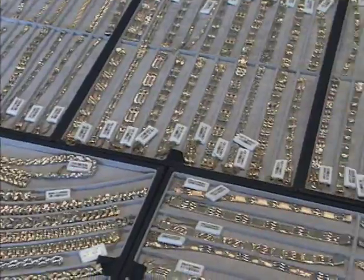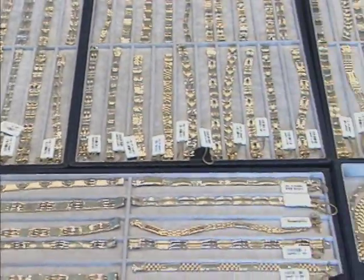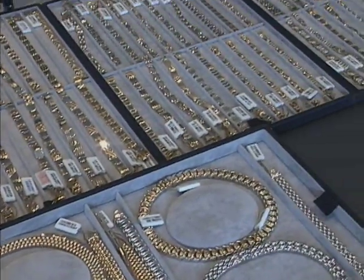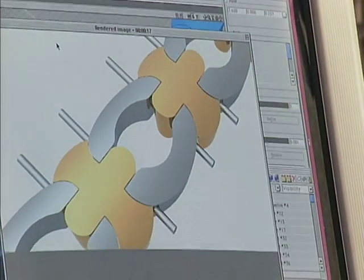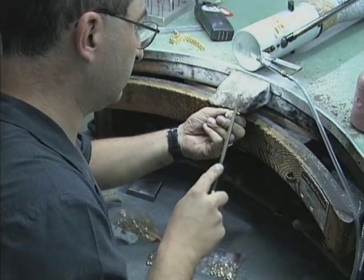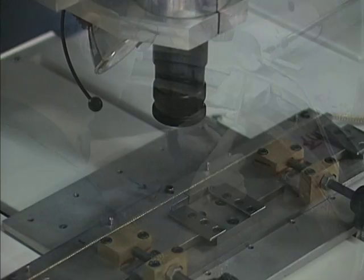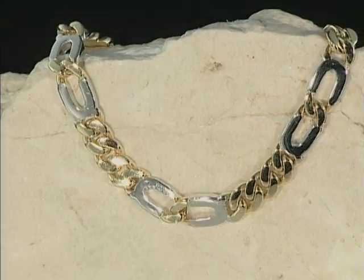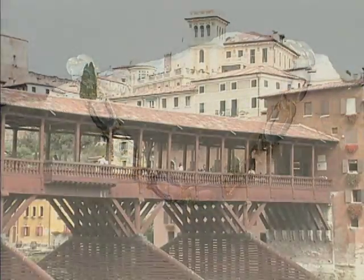These processes just touch the surface of the Italian manufacturing capabilities. Countless other styles are made in these factories. Innovative design, old-world craftsmanship, and state-of-the-art technology make Italian gold jewelry the very best in the world.